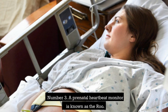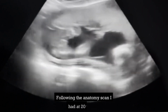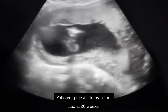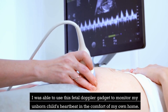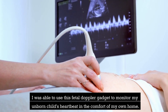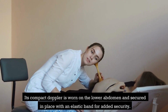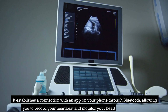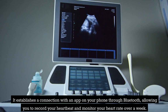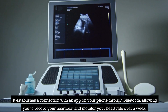Number 3. A prenatal heartbeat monitor known as the ROO. Following the anatomy scan I had at 20 weeks, I was able to use this fetal Doppler gadget to monitor my unborn child's heartbeat in the comfort of my own home. Its compact Doppler is worn on the lower abdomen and secured in place with an elastic band for added security. It establishes a connection with an app on your phone through Bluetooth, allowing you to record your heartbeat and monitor your heart rate over a week.